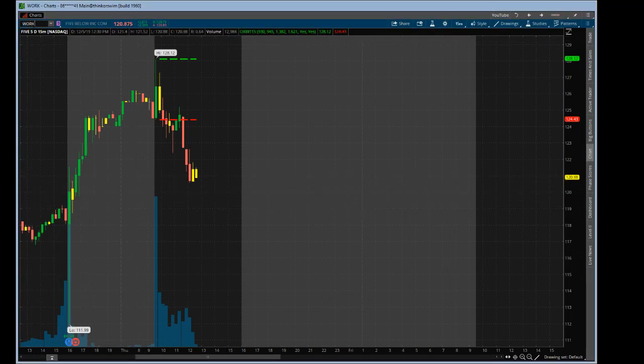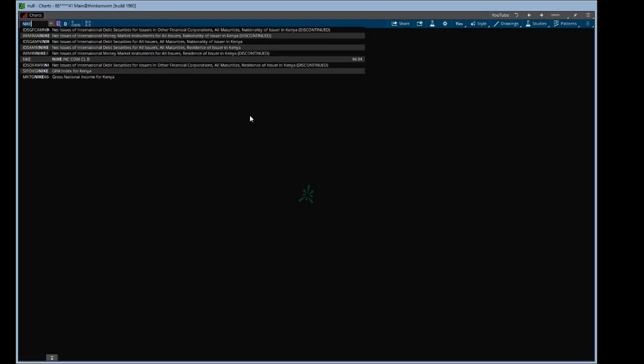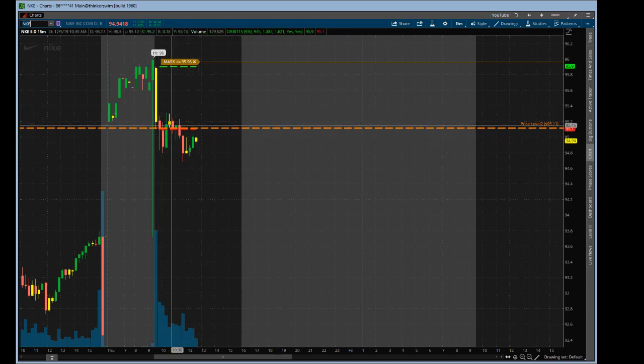WRK had a pretty epic reversal today, inside 15 or 15 orb down, and then an inside bar to take it back up. And then Nike was interesting today. So NKE actually had an upgrade today, but couldn't get over the pre-market levels, and therefore it was a good reversal candidate. So that's what we saw here today. Pretty choppy type stuff. And yeah, other than that, that is pretty much the action today.